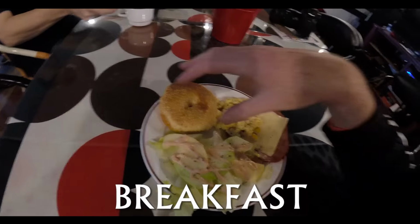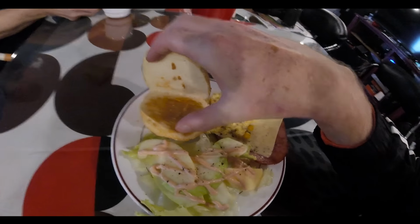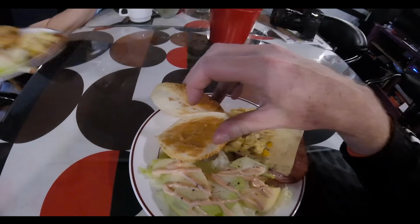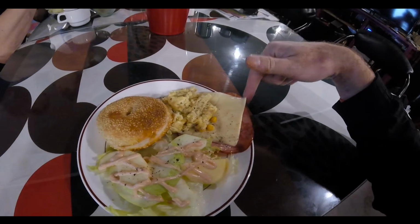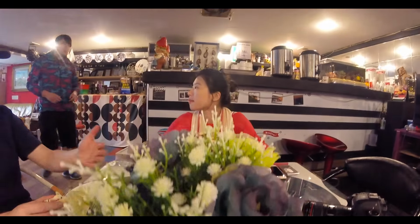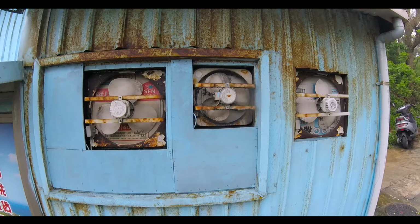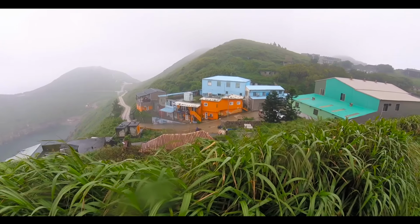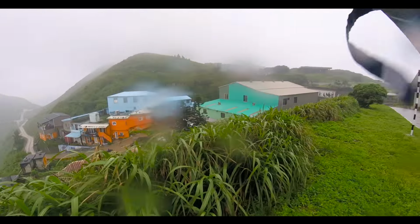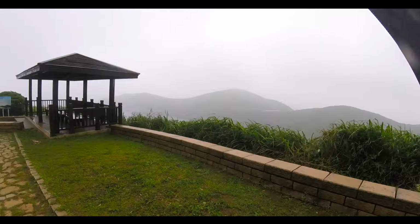First time, it's a Matsu hamburger. Egg, peanut butter, salad, ham. Not a very big place. It's windy and rainy. Let's see what we can see from here.